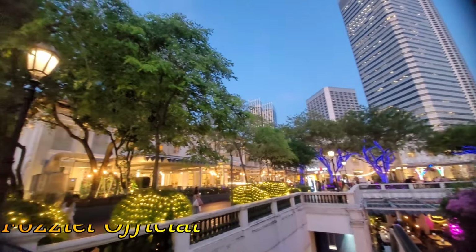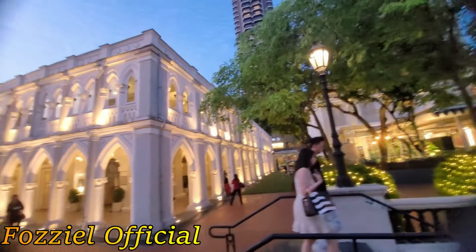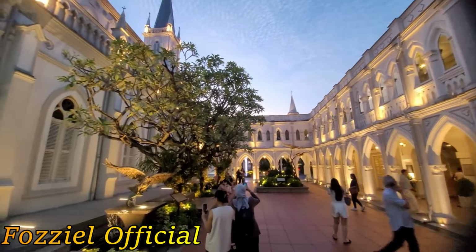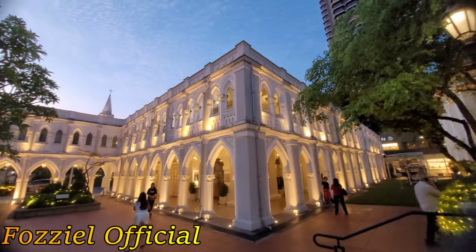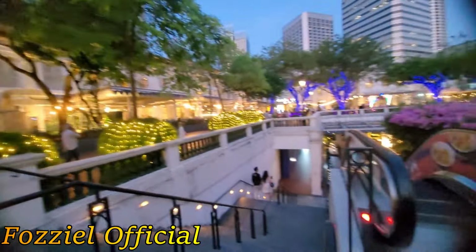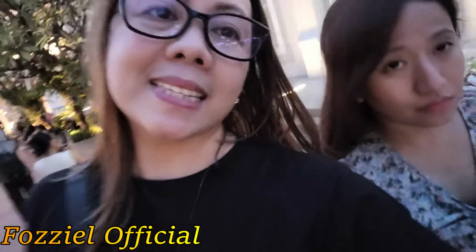Okay, so this is the night time here at CHIJMES. You can see different kinds of lights, and it's colorful. And then so many people come here to take photo or to hang out or to chill, or some of them come here to drink, and some of them come here to eat their dinner or hang out with friends like us. Yay.